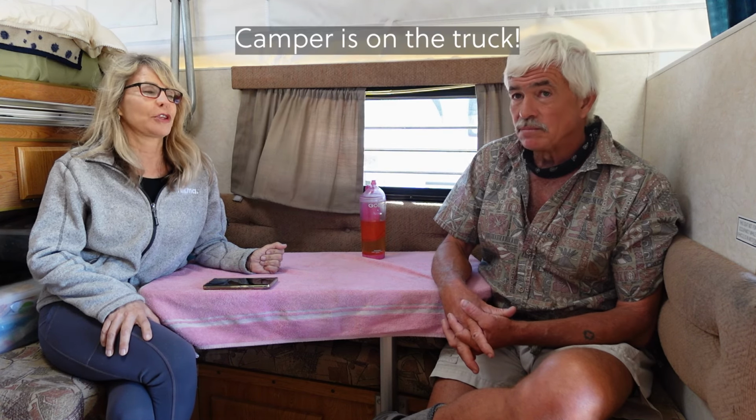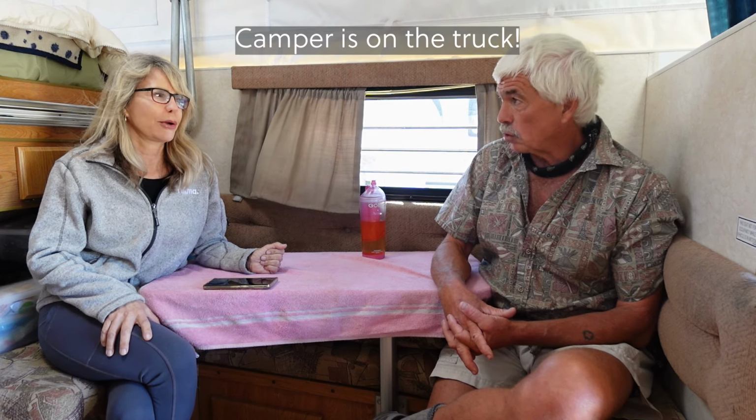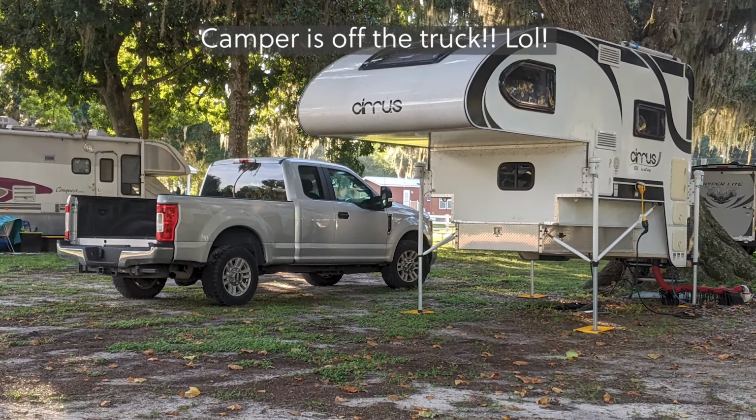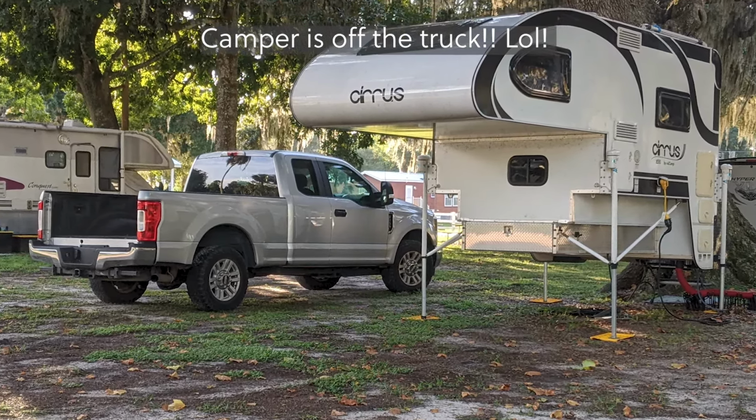That's what I like about these: I can pack up in 10-15 minutes and be gone. You probably can too. I can if the truck is on the camper. Oh sure, if the truck's on the camper. If the truck is off the camper, it takes me a while. Oh yeah. When you remove yours twice in 6.5 years, there's no need for me to remove it.